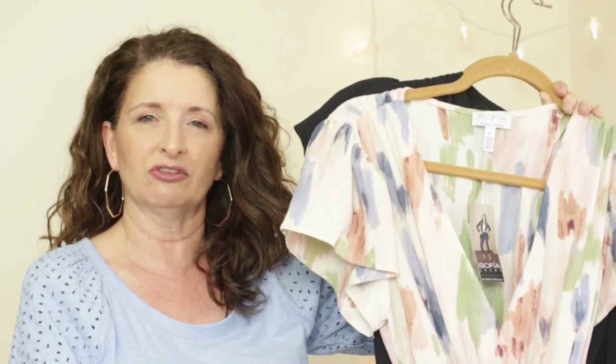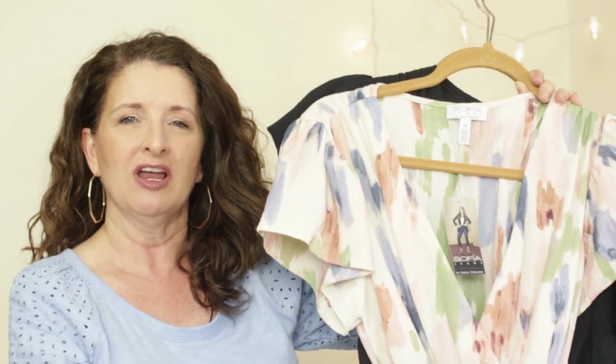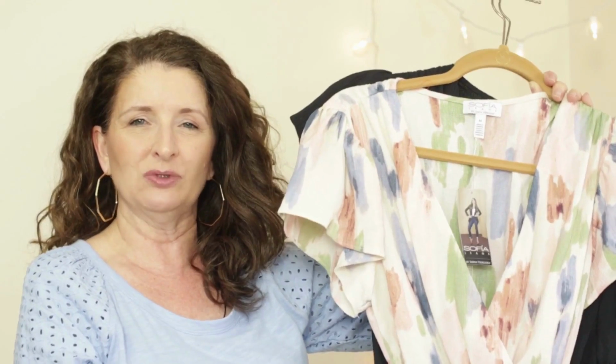I personally love it. What it feels like to me is like a stretch seersucker. It has a casual feel, even though the dress looks a little bit dressier, but I think it makes it perfect for spring and summer. I really like the fit of this one a lot.